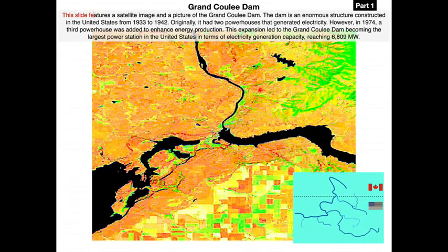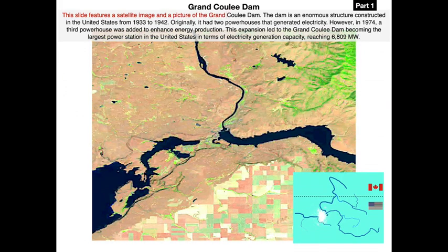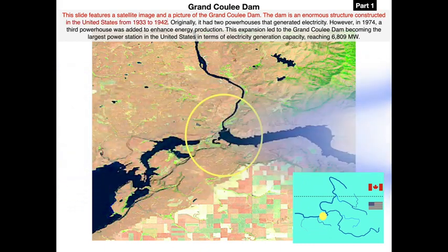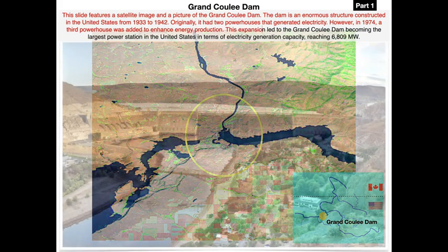This slide features a satellite image and a picture of the Grand Coulee Dam. The dam is an enormous structure constructed in the United States from 1933 to 1942. Originally, it had two powerhouses that generated electricity. However, in 1974, a third powerhouse was added to enhance energy production.